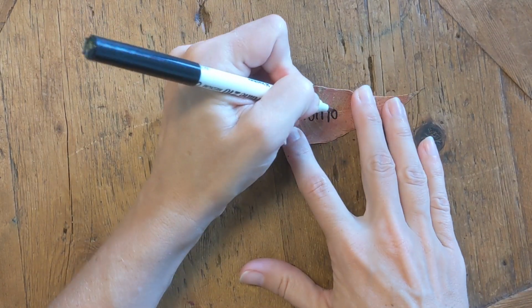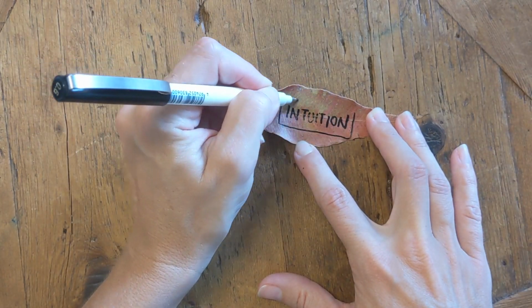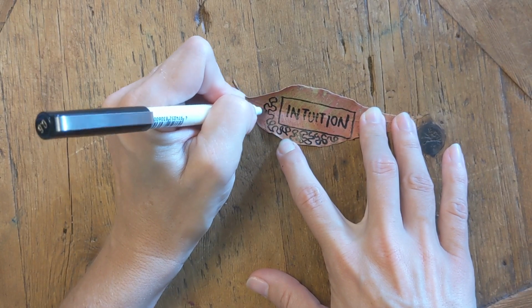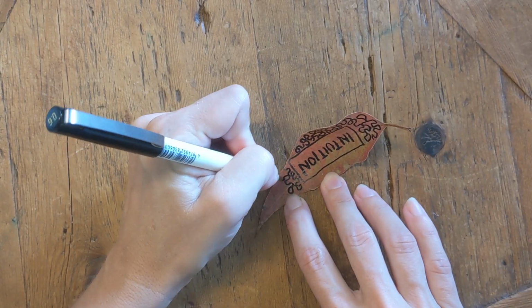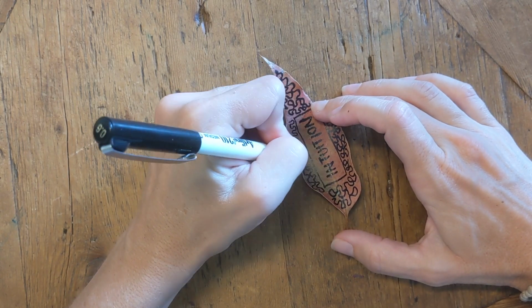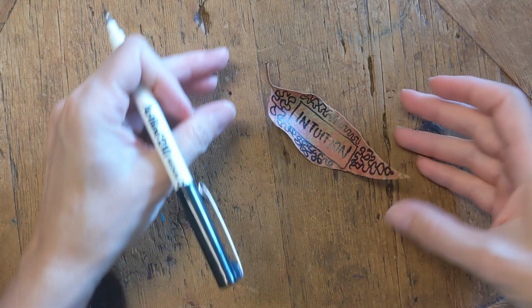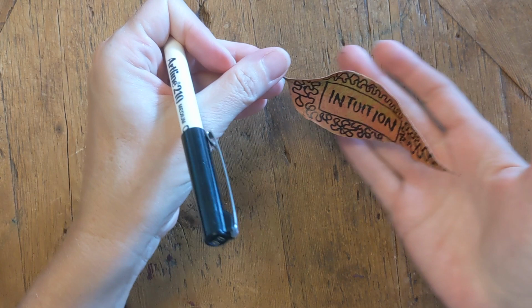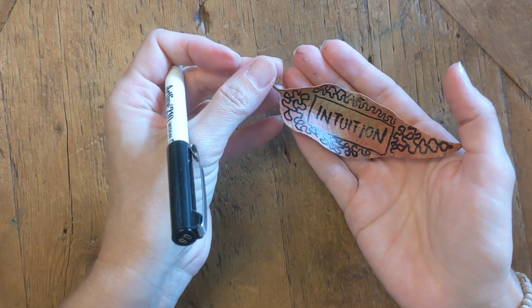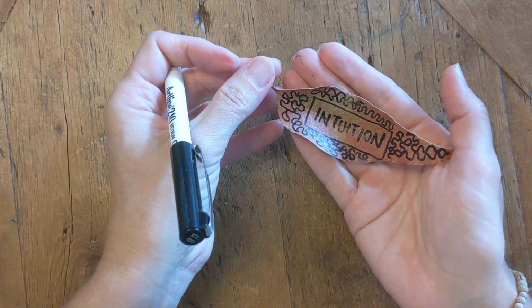Intuition. Inner knowing. Being able to trust your gut. The more I do this, the better I realize I am at it. And the more I realize I can trust my gut. And it feels like it unravels something inside of me that gets bigger and better when I trust myself.